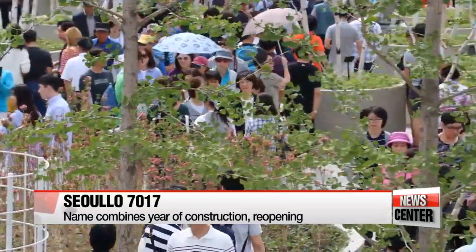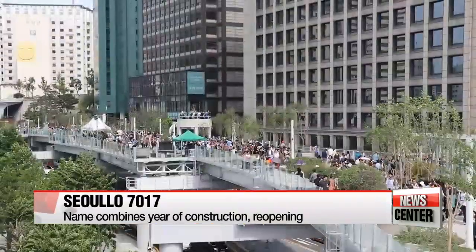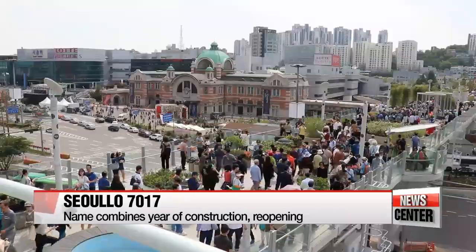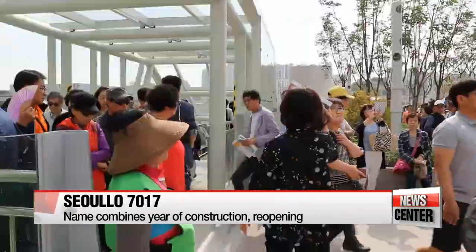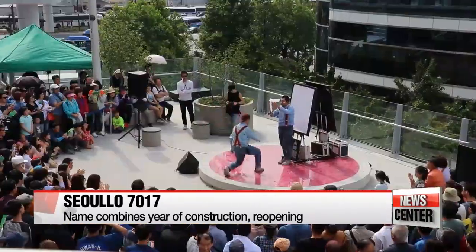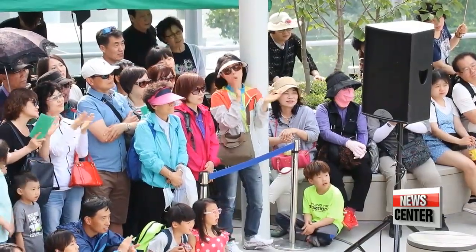But the number 17 carries even more meanings than that. The overpass is 17 meters off the ground and connects to 17 different pedestrian roads, which lead to many tourist attractions via walkways, elevators, and escalators. A variety of performances and exhibitions will also take place throughout the year. Seems like a botanic garden right in the middle of this concrete jungle, so I really like it.